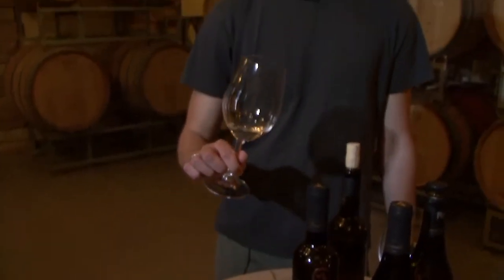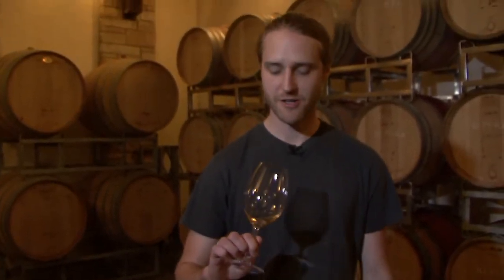As we discovered here today at Rosewood Estates Winery in Beamsville, Ontario, you can make great wines with things other than just grapes. We tried some of their meads, which are their wines made with pure honey. These wines are delicious, very aromatic, and they go with a wide range of foods.